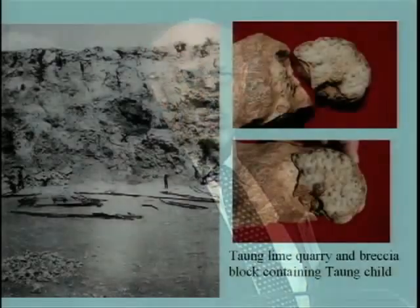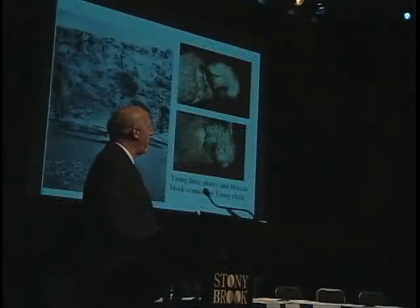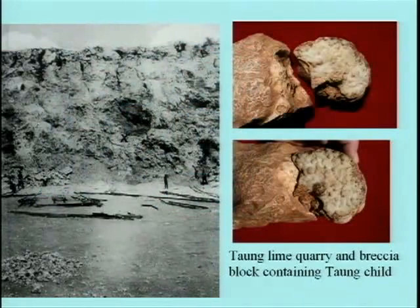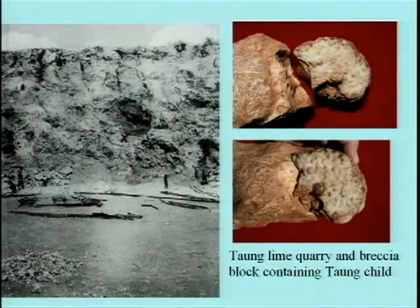In 1924, a major discovery was made in this limestone quarry at Taung in what was then the Northern Cape of South Africa. And this is actually a cliff of tufa deposit that built up from an escarpment in the back. And within this tufa, this calcareous or limey tufa, there were little cavities that contained infilling. And that infilling was full of bone. And the lime workers, you can see some of them down here, had been blasting back this face of tufa. There is some of the blasted material.